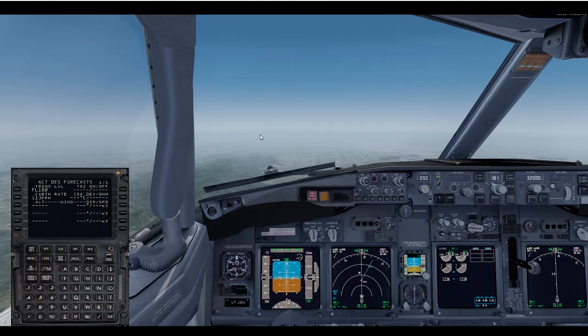JetAirways 122, Chennai. Go ahead, JetAirways 122. JetAirways 122, you are cleared to destination Bangalore via the arrival, expect approach runway 09, call for descent. Cleared via the 6 arrival, runway 09. We will call for descent, JetAirways 122.